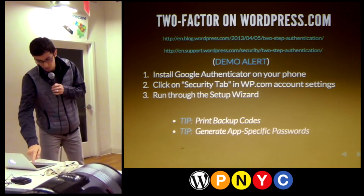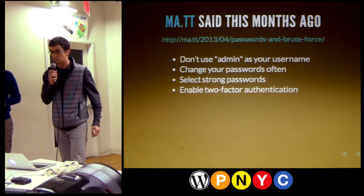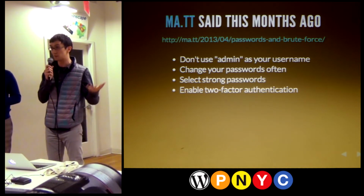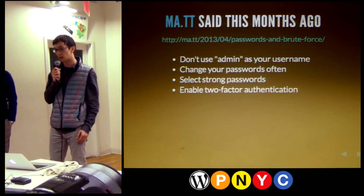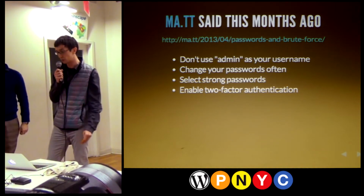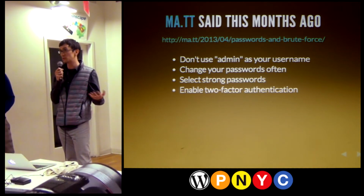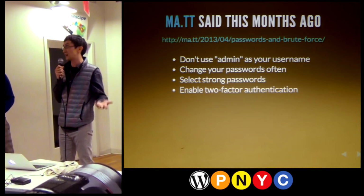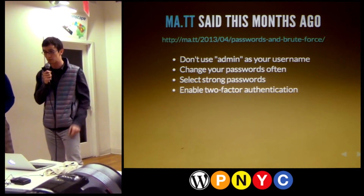Okay, so that's pretty much it. I mean, Matt said this months ago. Obviously, if you don't know Matt's website, it's ma.tt. He talked about passwords and brute force. A few of the things that he highlighted in his short blog post is, in the past, admin was a default password if you're running an old version of WordPress. It's advisable you change that. If you have an admin user called admin, remove that, make it something else that nobody can just guess.